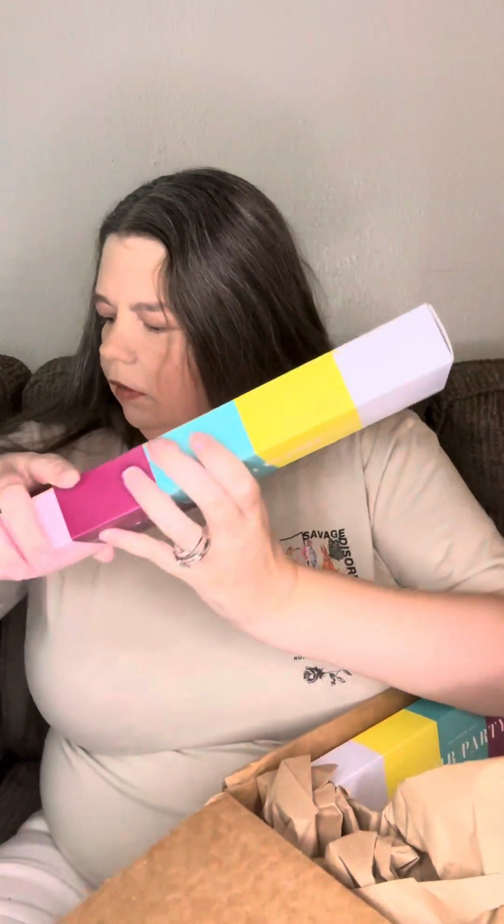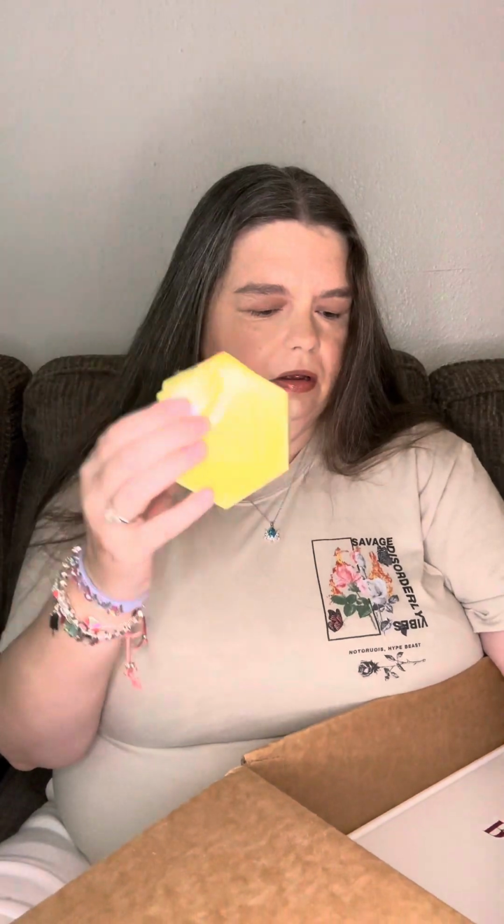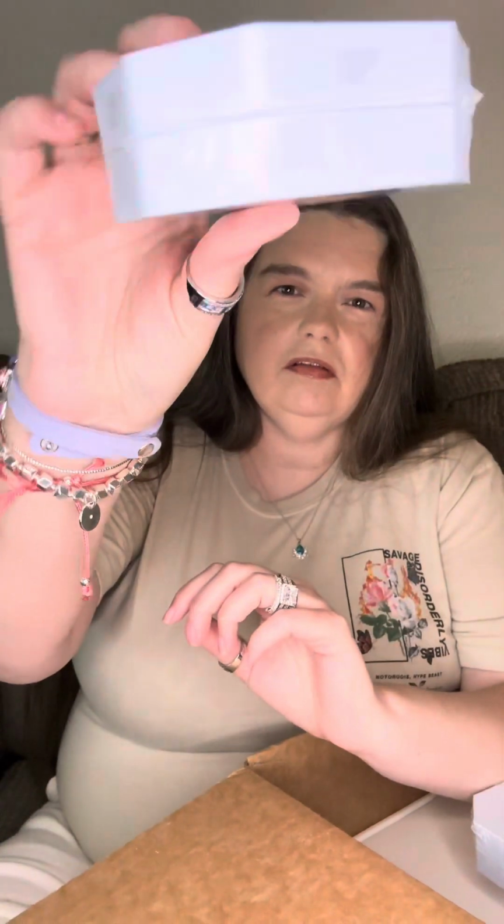And oh, this is an assortment here. They kind of got all messed up. Oh, there's a lot. And then another assortment. And ooh, what are these? I think these are earrings. Yeah, these are earrings. So got a couple of these. There's a lot. And then these are what the necklaces look like, and they do come packaged and sealed.